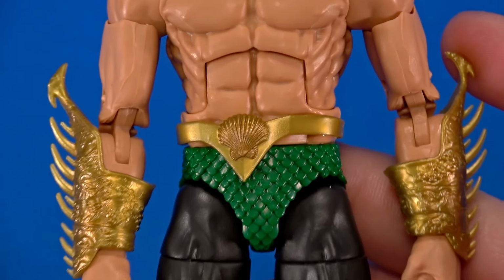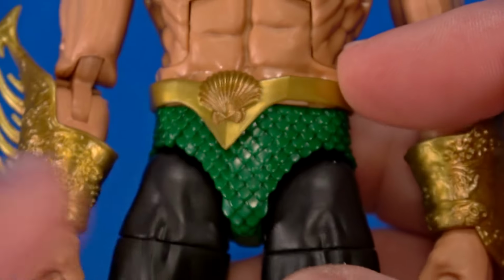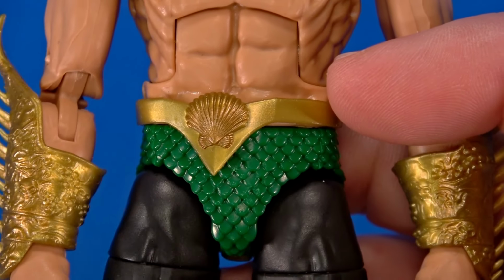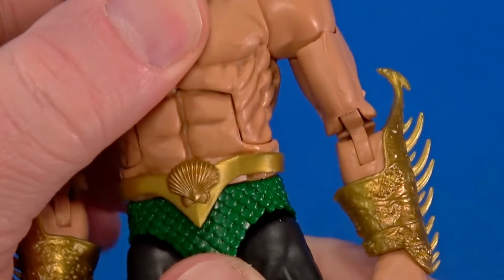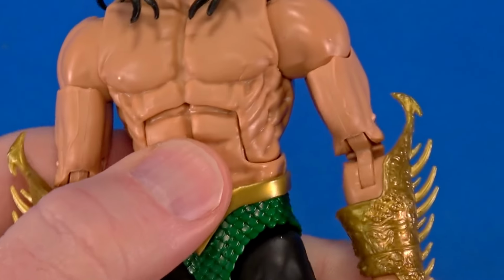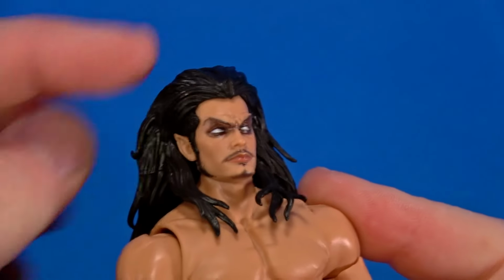Speaking of overlays, the belt is a separate piece and it does a good job of hiding the waist joint, but it likes to drift off to the right side. I keep having to, it goes back, but once you do this, it just kind of gets out of the way. But speaking of moving joints around, there is a hinge at the top of the neck with the ball going up into the head.